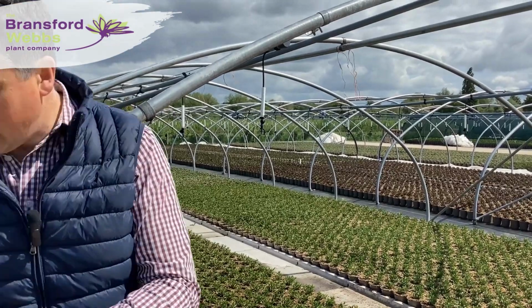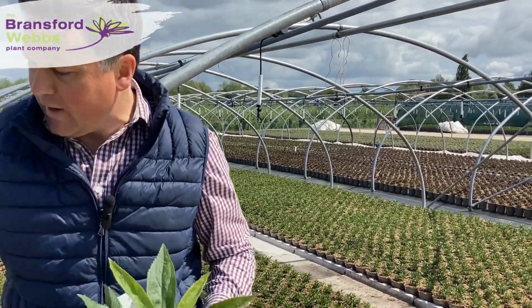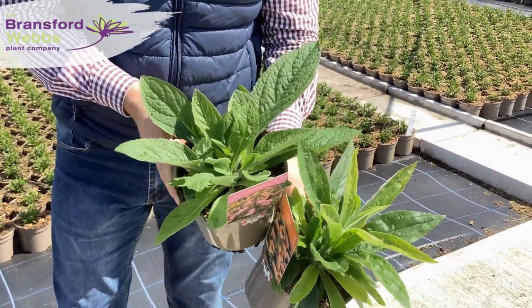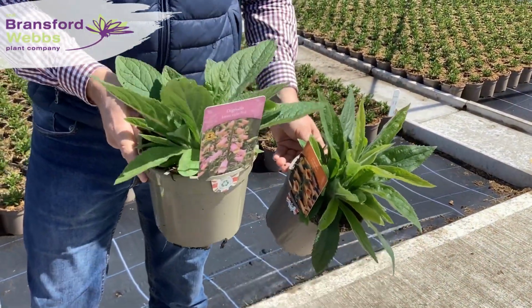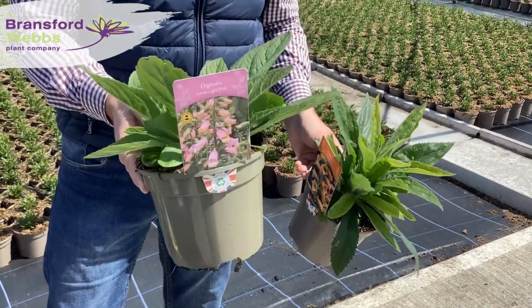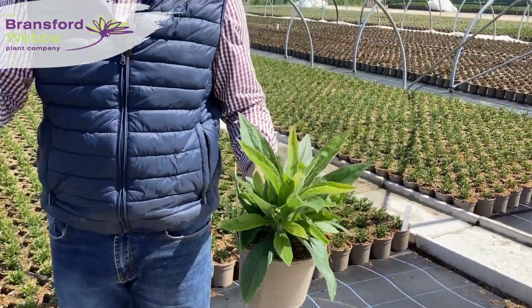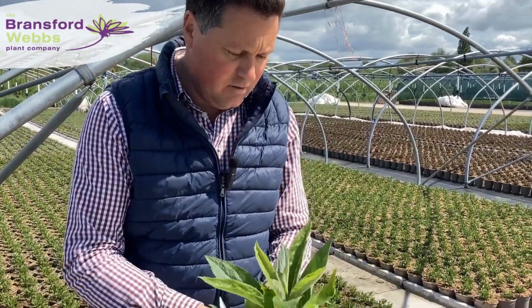A couple of foxgloves online now. So we've had Digitalis pink and white over the last couple of weeks. We've now got Digitalis Lucas light pink. Again, lovely chunky crown, lovely pot full, will make a fantastic garden plant. And again, a proper Chelsea plant, so bearing in mind we think about Chelsea next week, that's one of the things to think about for your customers.